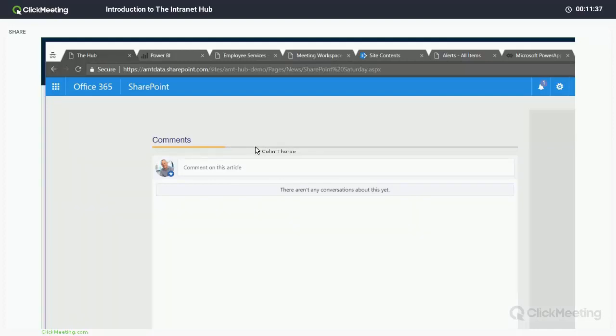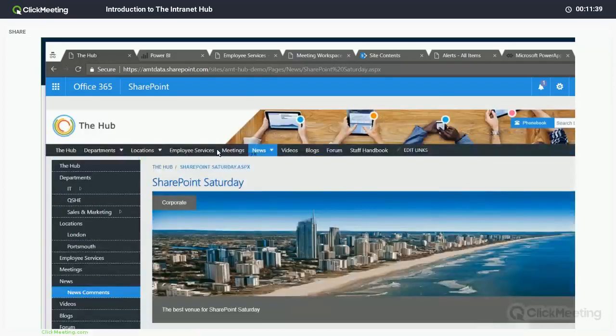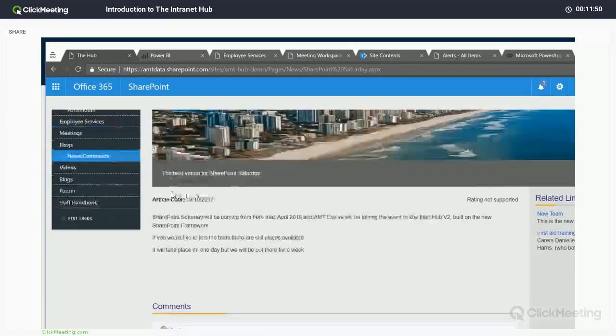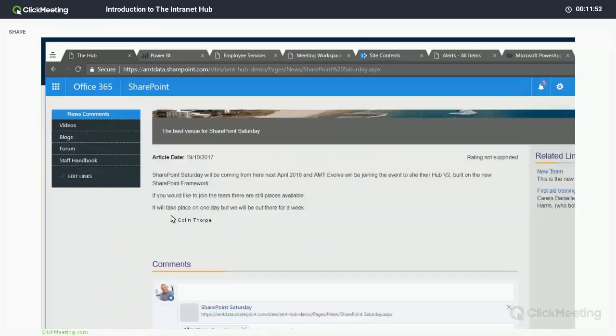Yammer is where clients are using Yammer. We've linked the news into Yammer so that you can actually go in and comment on articles. And as you can see in here, when I go to click in here, it's automatically coming in the title of the news article, and people can have a chat on here.